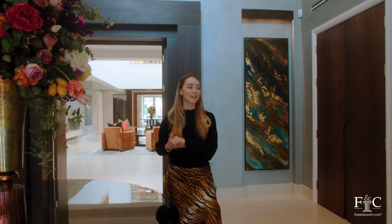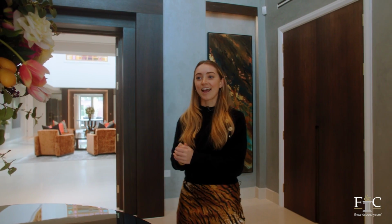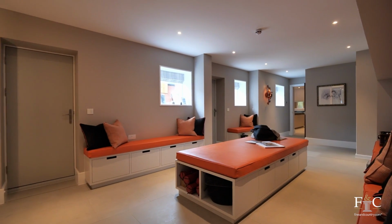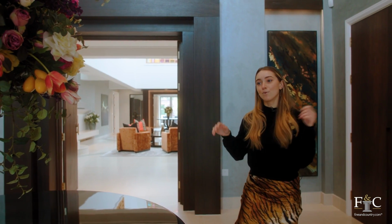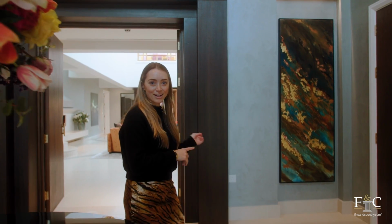of this home. But from here, you've actually got storage space, you've got access to a powder room with the most spectacular wallpaper, and then you've also got access into a beautiful bespoke boot room, which also has side access from outside by the garages, so you can literally pull up in your car, walk in, hang up your coat, put away your shoes and your bags before entering into the home. But now, let's go and check out the rest of the home.